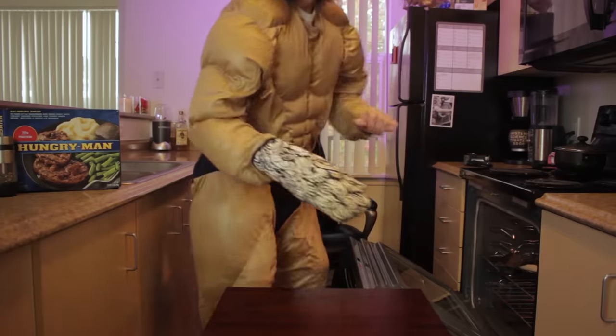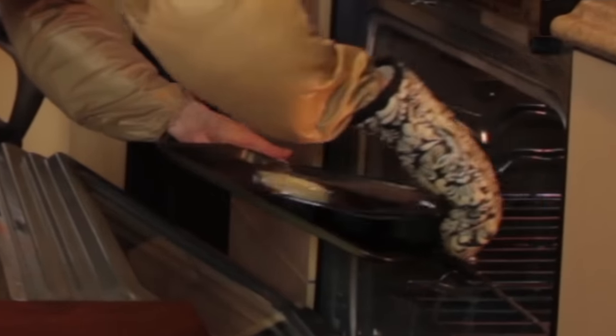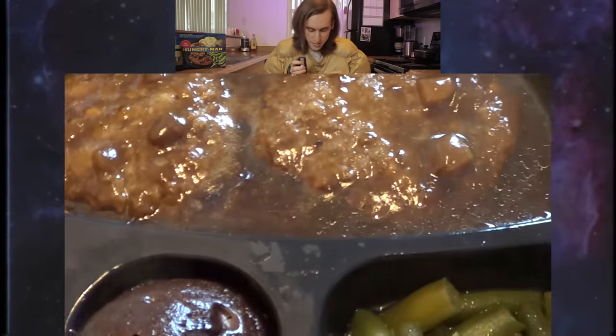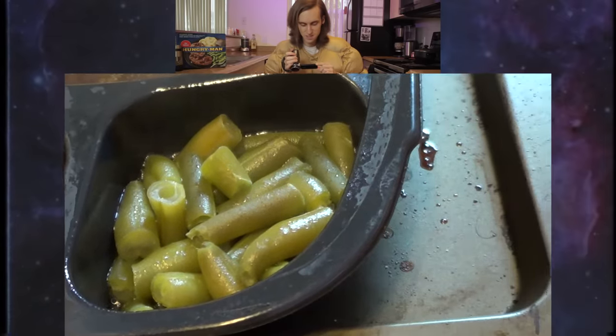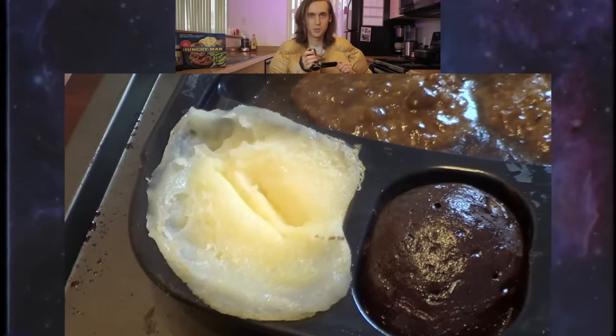Would you look at that? Would you look at that brownie? Pretty good looking brownie. This smells really, really good. Oh yeah. You got two little Salisbury steak patties. Those are presumably mushrooms. Green beans, nice hot brownie. Mashed potatoes still looking a little bit scary.